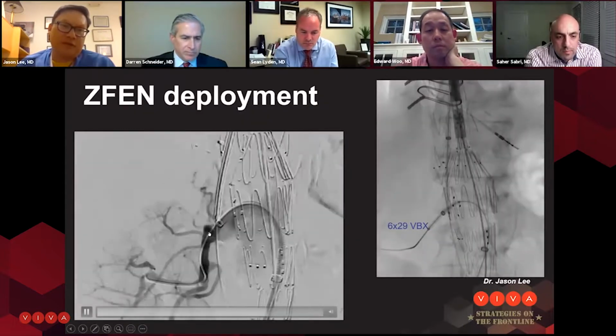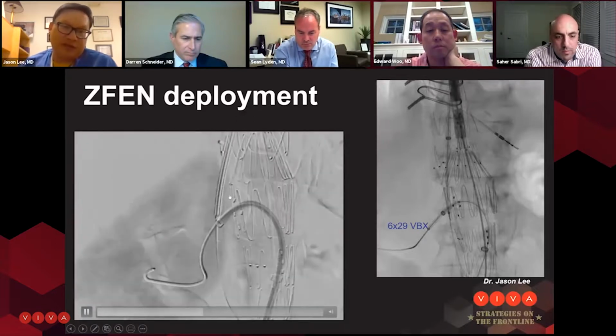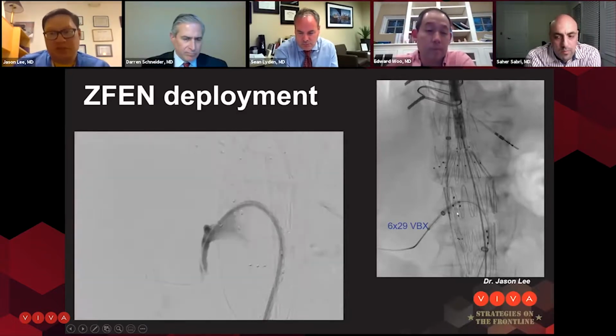Now this is further in. As soon as we get a Rosen out there safely, we switch the 6.5 Oscor to a 7 Ansel sheath. I think that drives out there pretty well. And then we get a 629 VBX into position through that renal fenestration.